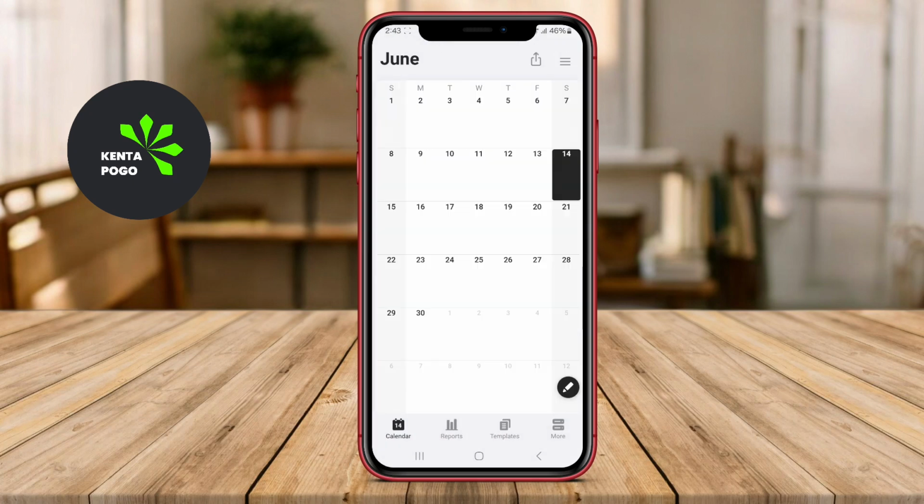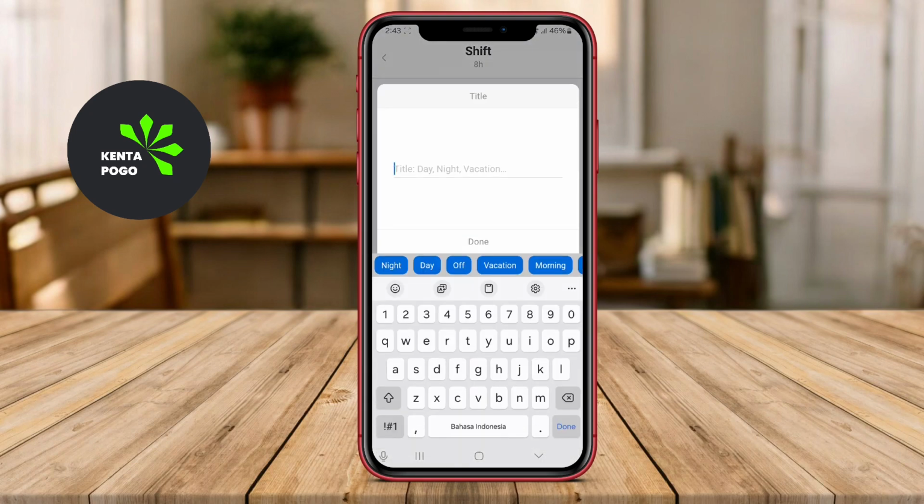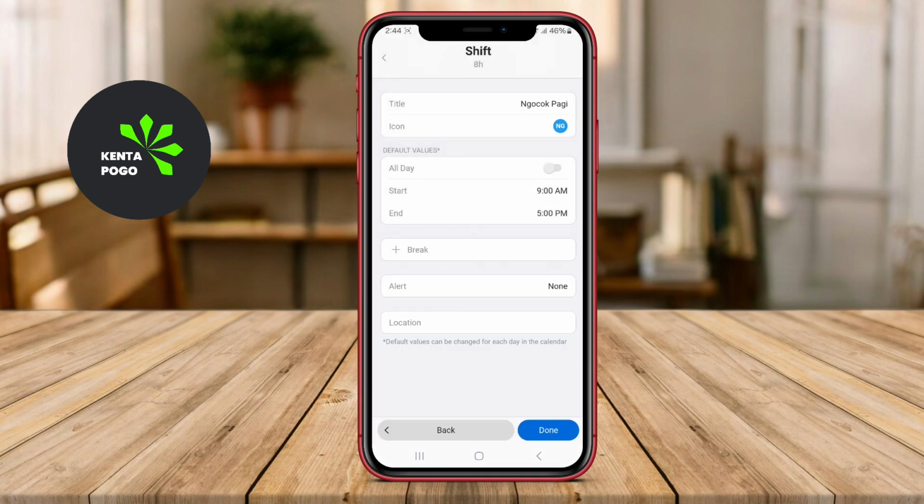Supershift also includes push notifications for upcoming shifts, time-off requests, and the ability to share schedules with colleagues. Its planning tools help users track work hours and days off, making it an excellent choice for anyone with complex shift work demands.